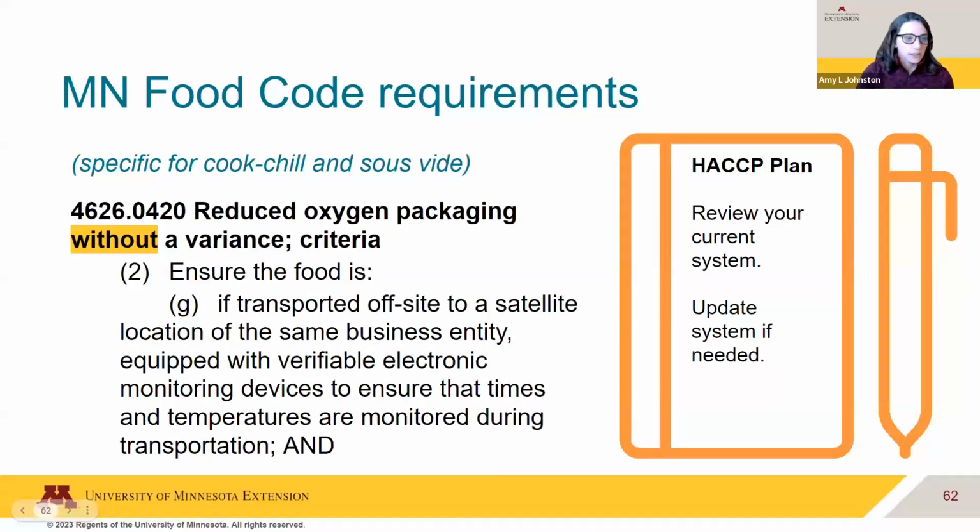And again, because these foods require strict temperature control, if you're transporting to a satellite kitchen within your district, you may need to make a change to your temperature monitoring device. Review that with your health inspector, and they'll help you determine if you need to make a change to your system.